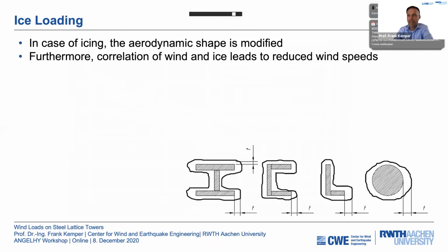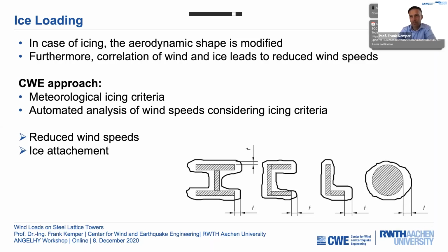Yeah, some words on ice loading. That's why I was really interested in the presentation I mentioned already before. So we are also focusing on ice loading and what it means in combination with wind loads. Because of course, if you have a cross section where you have ice, this is one effect. And the other effect is if there is a situation where we have ice on the structure, then we can assume we will not have the extreme 50-year wind storm event at the same point in time. So that's a question of load correlation.